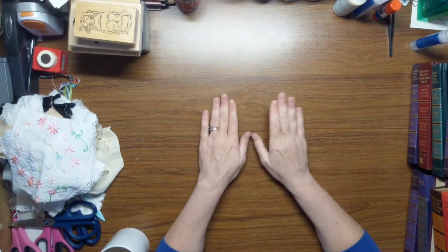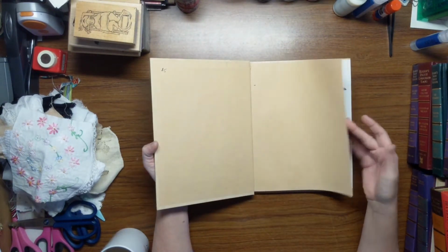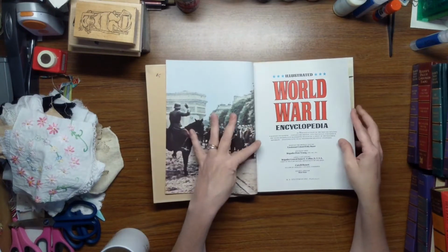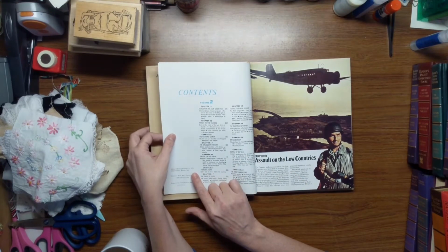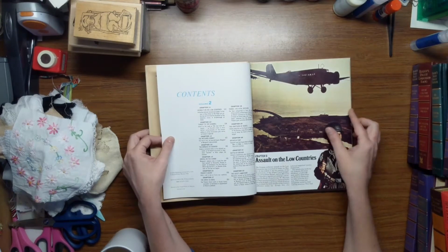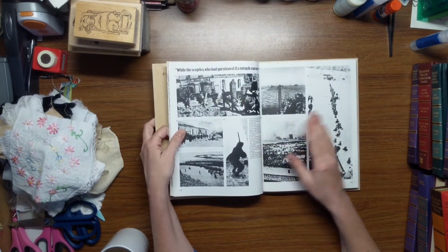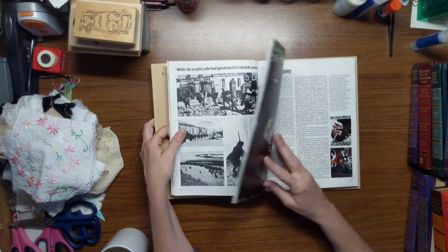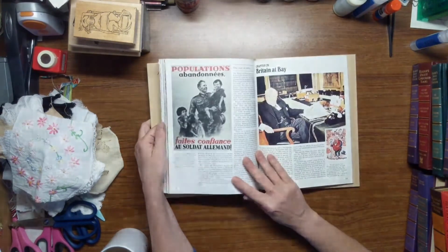And then I got a World War II encyclopedia. It's pretty banged up on the outside cover and things. But it is from 1978, which is the year I was born, which was the last publication. And it's got some really cool pictures in here, actually. And my son loves history, real history, so he enjoys reading things like this. So I am going to allow him to go through it and see if there's anything in here that fascinates him.